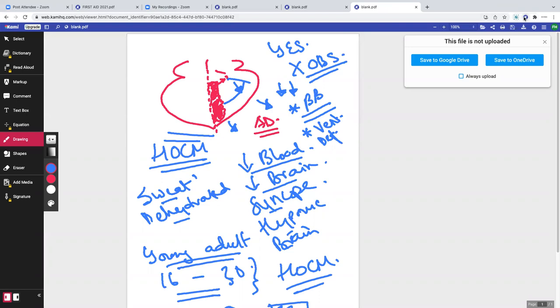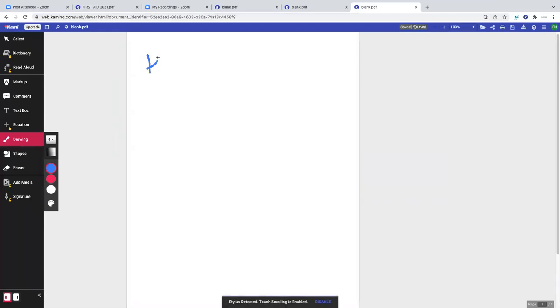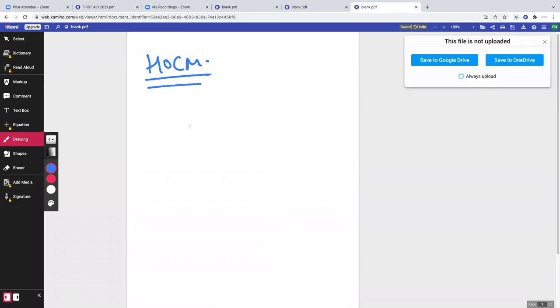Okay. So why am I talking about this right now? The reason I'm talking about HOCM is that in hypertrophic obstructive cardiomyopathy, there is also a murmur because there is a turbulent blood flow. So in hypertrophic obstructive cardiomyopathy, any maneuver that will increase blood flow to the heart, will it increase the murmur or decrease the murmur? Fast answers, please. Any maneuver that increases the blood flow, what will that do?